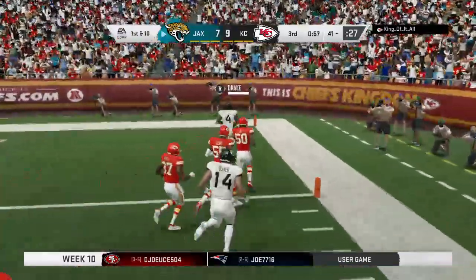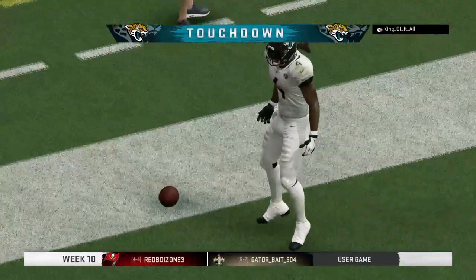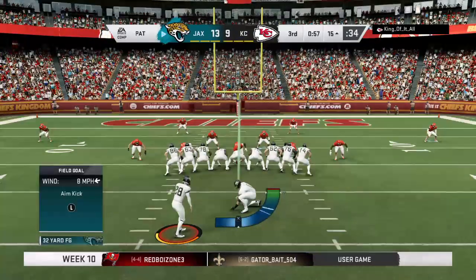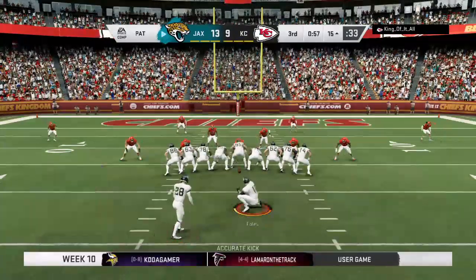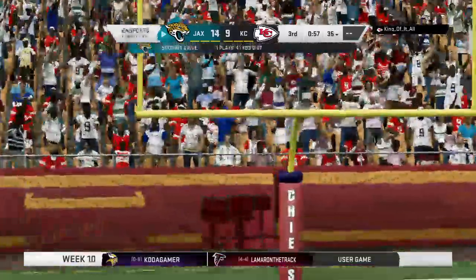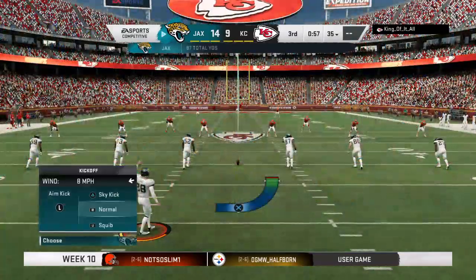And now off to the races down the right side. Touchdown, Jaguars. As his guys are in for 6. And the Jaguars have retaken the lead. Extra point tacked on by Lambeau. And the decision to just kick the extra point winds up successful.